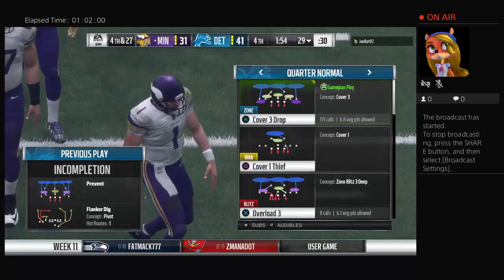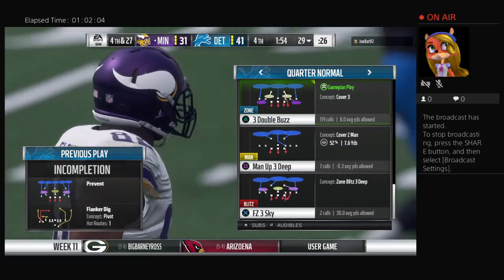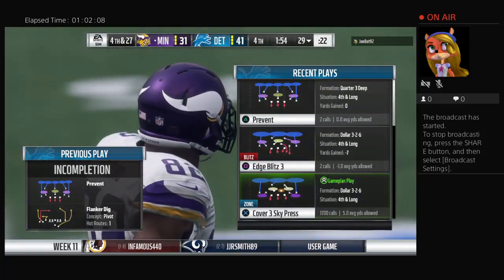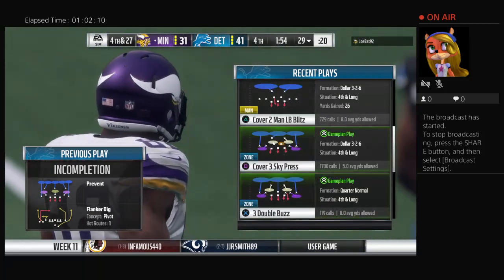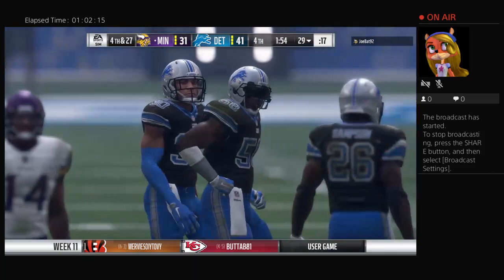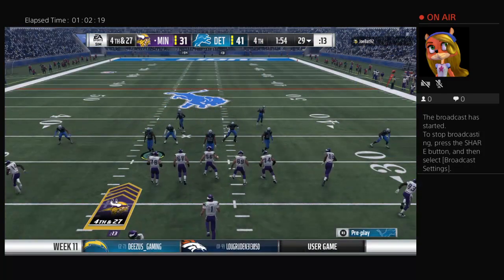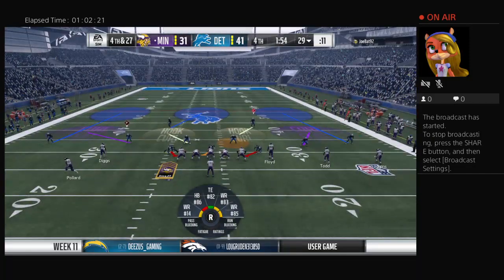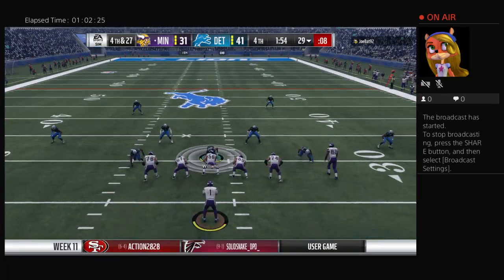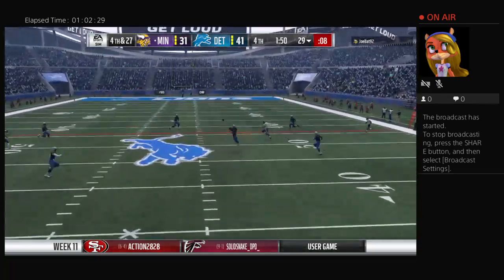This defense was definitely alert to the possibility of the deep ball, and they were more than ready for it. They've got the lead, fourth quarter. Maybe we can expect more passes like that downfield. All right, they're going to try and keep hope alive here on fourth down. They're going for it. As expected, they're going for it to keep the drive alive.